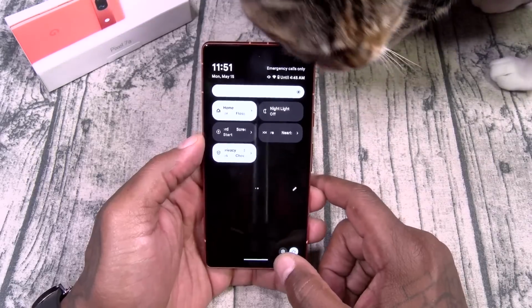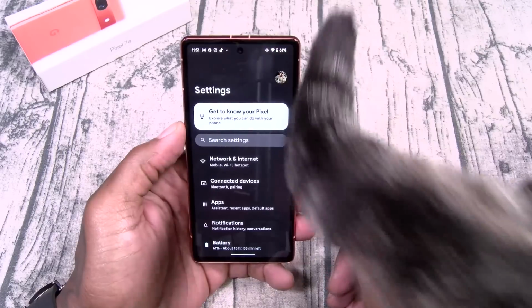All right, let's go to settings. I know, I've been on some big word shit today.